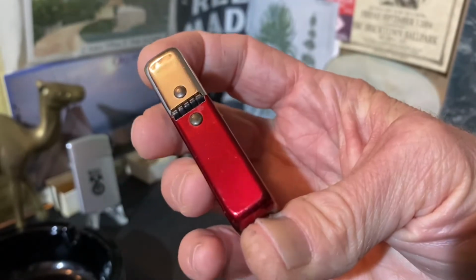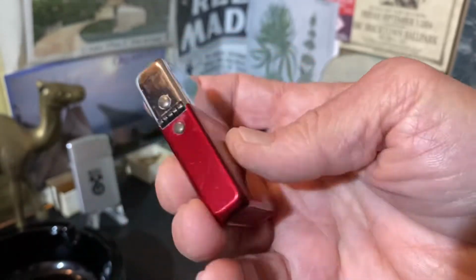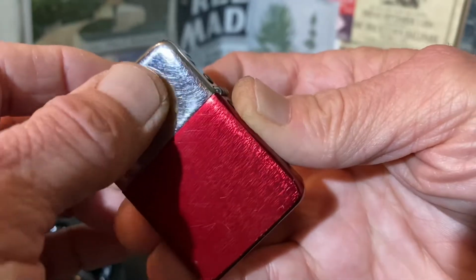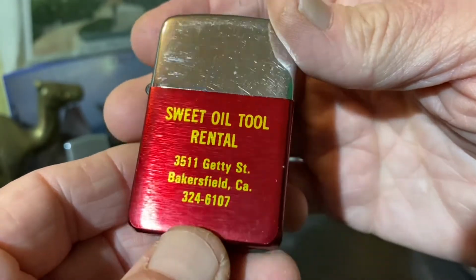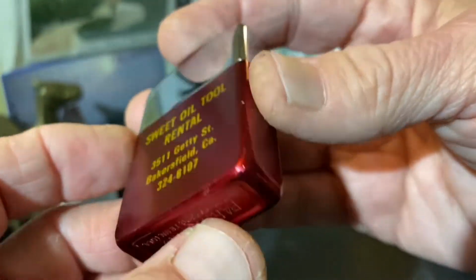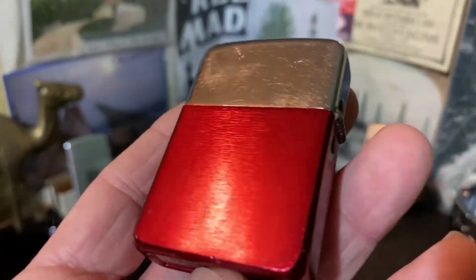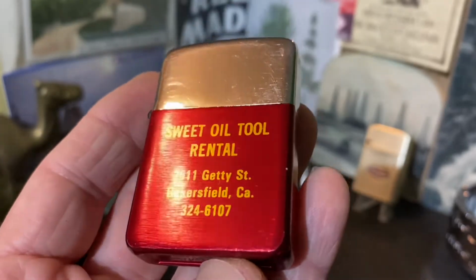Three-toned, two metals, two finishes. It's high polish around the top, bottom, and spines, and also all of the lid. But then it is a brushed finish on the front and back of the lighter. So 3 tones, 2 metals, 2 finishes, local oil-field advertising from Bakersfield, California.